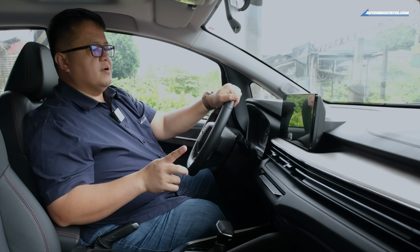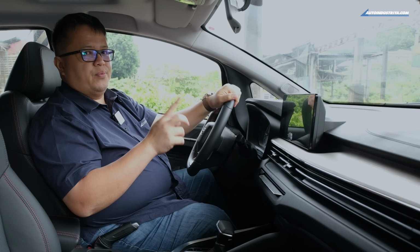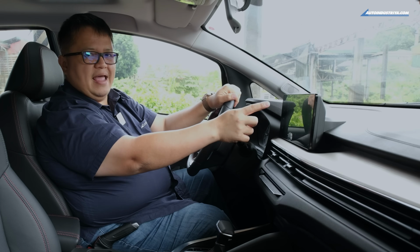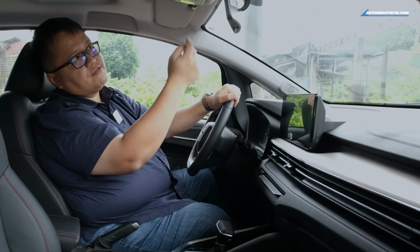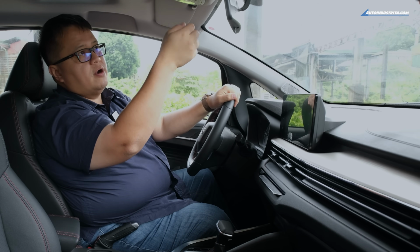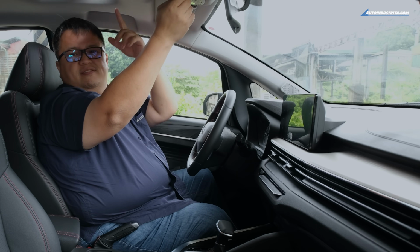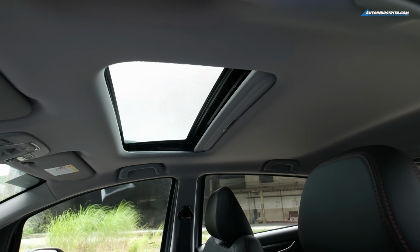But what's interesting though is that they put the control for the sunroof, well, not here, because in the M Grand they put it here. But for the GX3 Pro, it's right up here. So you do have your lamp and all that. You do also have the door ajar thing. But to open the sunroof, you do it there. It's a smaller sunroof. It's not a panoramic glass roof. Still, it's a very nice feature to have.